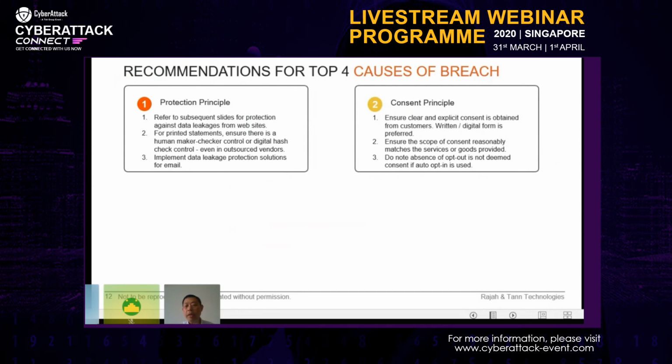Okay. Now, second point is the scope of consent has to reasonably match the services or the goods that you intend to provide. So you cannot say I am going to offer service A, and you're asking the client or the individual to give you consent for service A, B, C, D, E. The scope will be too wide and it doesn't match the services that you're providing. So it would fail the reasonableness test actually.